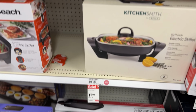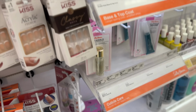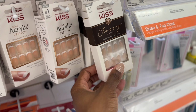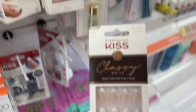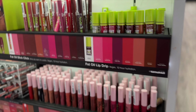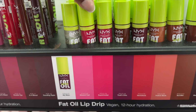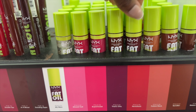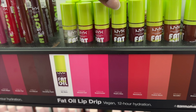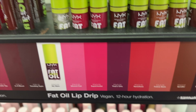Found it. Back in my favorite section. Yay. These are so bomb. I truly recommend 10 out of 10. They are fully stocked too at Target. I think this is the one that I have. Love it.